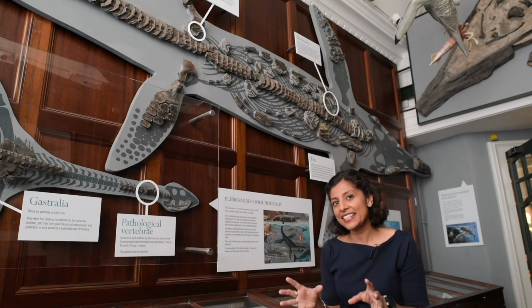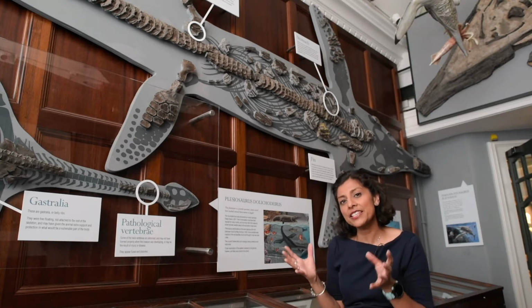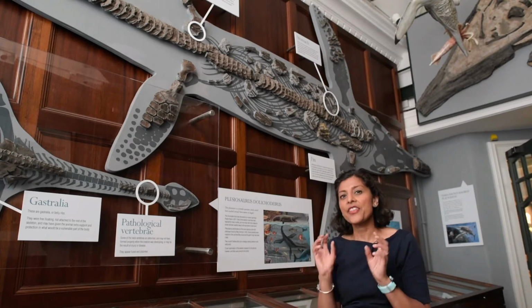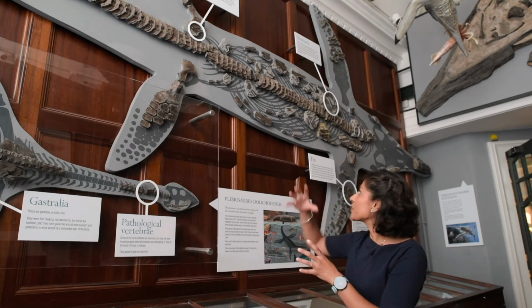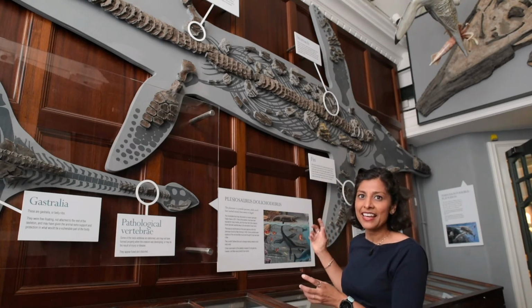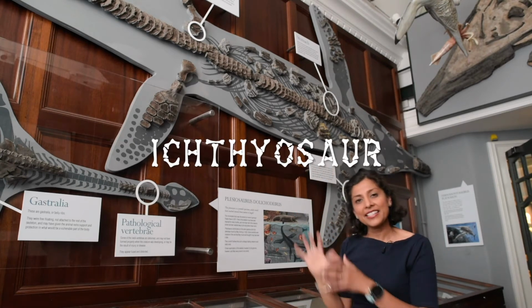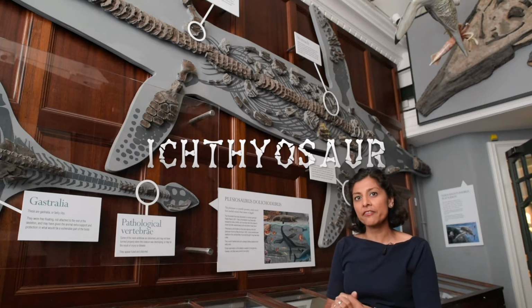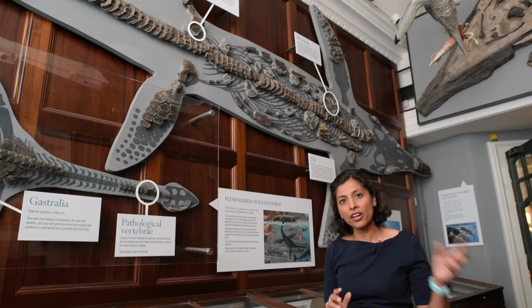200 million years ago, the land where Lyme Regis is today would have been at the bottom of a deep Jurassic Sea, and those waters were inhabited by incredible predators, some of which you can see behind me today. This extraordinary creature on the wall is an Ichthyosaur, and its skeleton was uncovered in 2005 during some coastal engineering works that were being conducted on the Lyme Regis coastline.